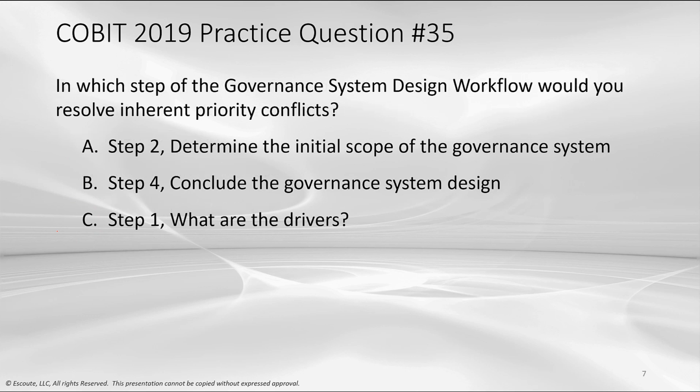In which step of the governance system design workflow would you resolve inherent priority conflicts? So they're asking us which step. Now remember, the governance system design workflow is part of designing a tailored governance system. In which of those steps would we resolve inherent priority conflicts? Remember, there are 4 steps to this governance system design workflow.